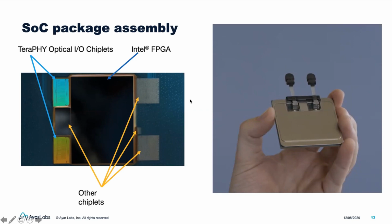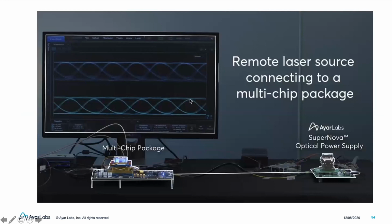So we think that this is a very compelling direction to be heading in, and we've shown all the prototype functionality in the overall optical IO architecture that we're building to be functional and to be very viable in terms of functionality and manufacturability and overall performance. We've done a variety of demonstrations. This is just one of them showing our remote laser source being sent into this multi-chip package FPGA demonstration board. And the FPGA is sending bits through our Terafy optical IO chiplet and shipping those bits outside of this board optically.